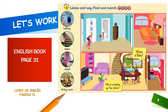Look here, students. Sister, brother. Baby. Grandma, grandmother. Mother. Father. E o dog, né? Nós temos o dog também e o cat here. So let's answer the questions.